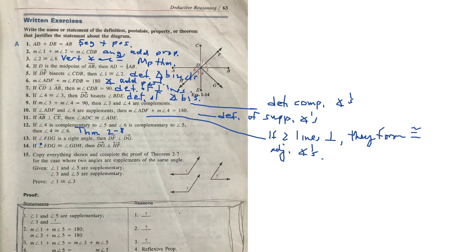Okay, number 13, if angle FDG is a right angle, then DF is perpendicular to DG. So I've got to look at this one. FDG is a right angle, then DF, this one, is perpendicular to DG. And that's just your definition of perpendicular lines, because it says if they're perpendicular, then they form a right angle, and you can go the other way around. If they form right angles, then they're perpendicular.